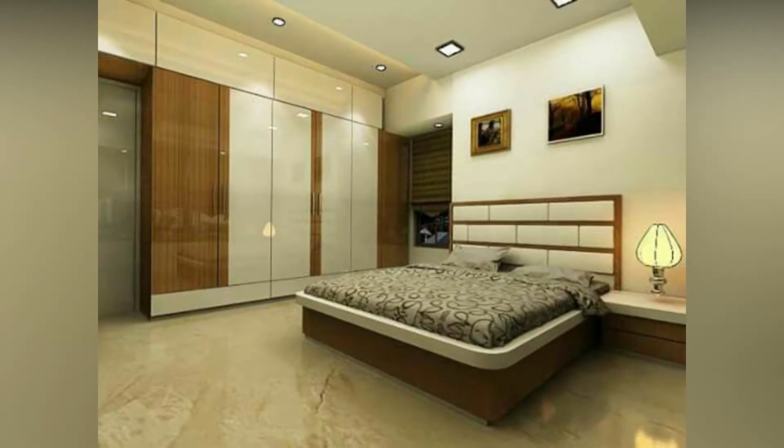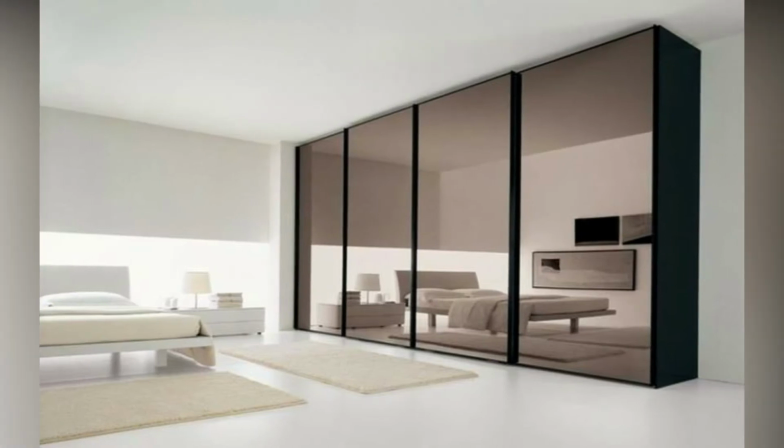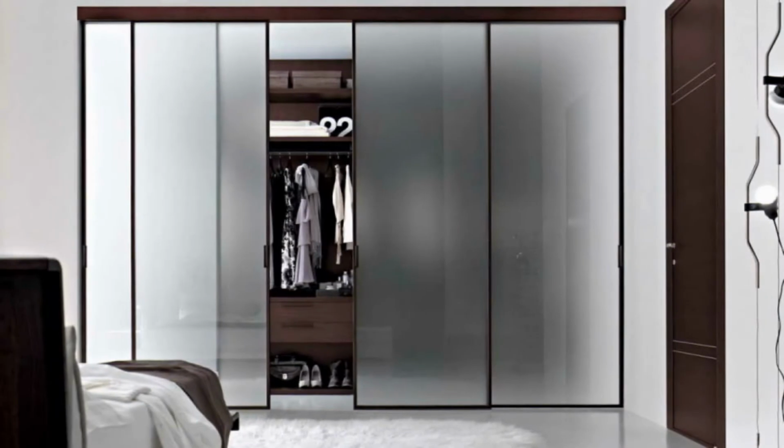In this video, I'm going to show you modern wardrobe design. The beauty of a bedroom is not only due to its decorating and dressing. A wardrobe gives an aesthetic beauty to the bedroom. This gives more area for storing large and small items such as clothes, bed sheets, curtains, etc.